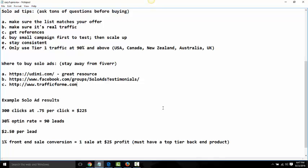I can even split test. So if I have 2 different capture pages I want to use, I can split test and they'll rotate that traffic for me. I can also put in my tracking link in there, and it'll allow me to track to make sure to keep that vendor honest, which I've never had any trouble with, but you always want to keep them honest. Okay, so last thing here, I'm going to close this out.